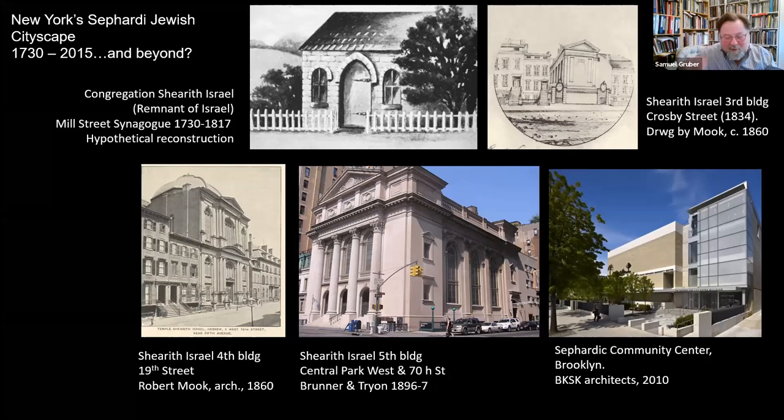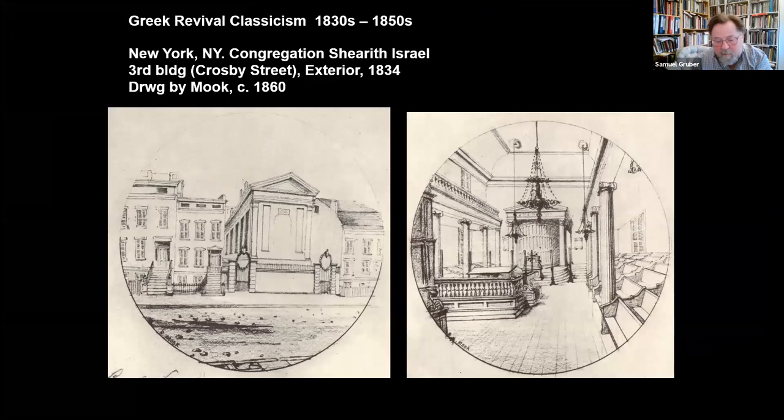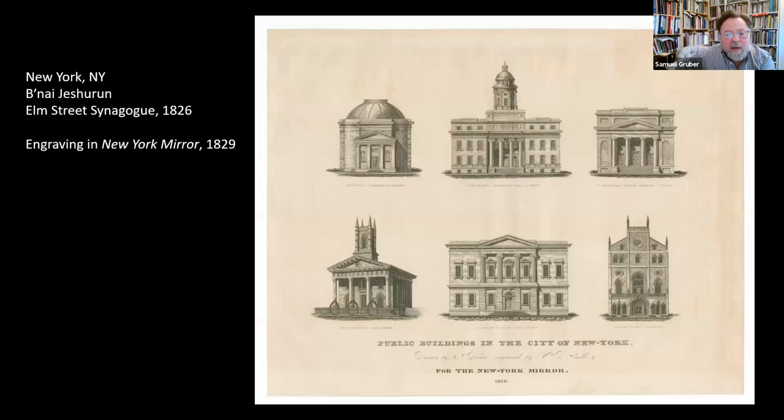federation, if you will, or a collection of communities, and that allows new facilities to be erected. We have Syrian synagogues, we have Moroccan synagogues, not all of whom really are Sephardi by definition, but they're all sort of covered by that label. This is the Crosby Street Synagogue that I mentioned, from 1834, and it is built at a time when classicism becomes the norm, and we'll explore that in just a minute.